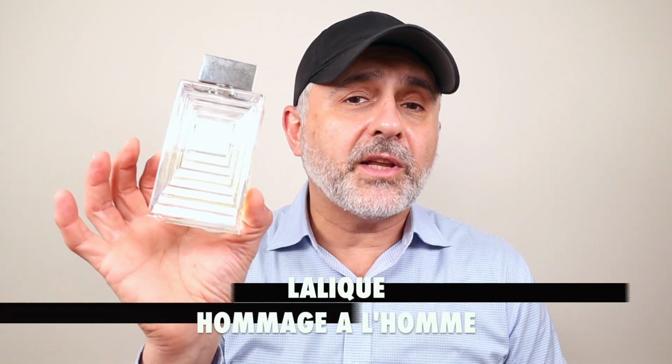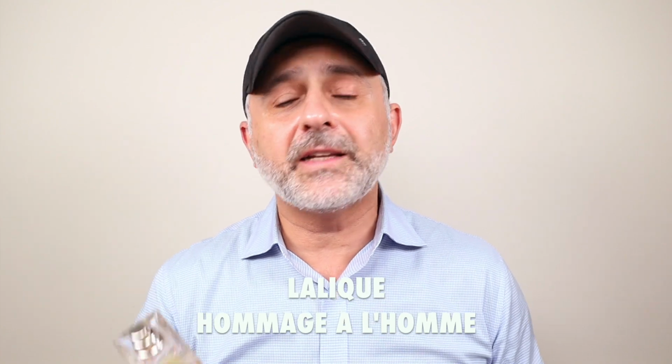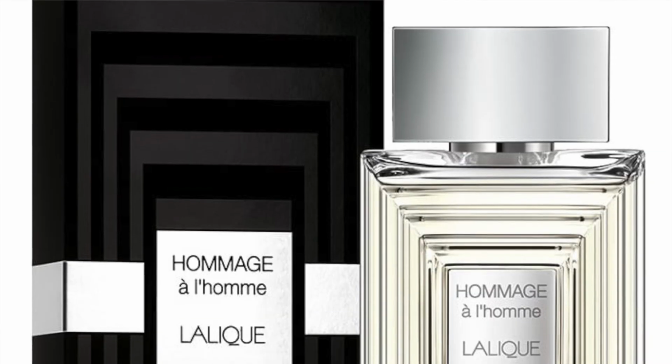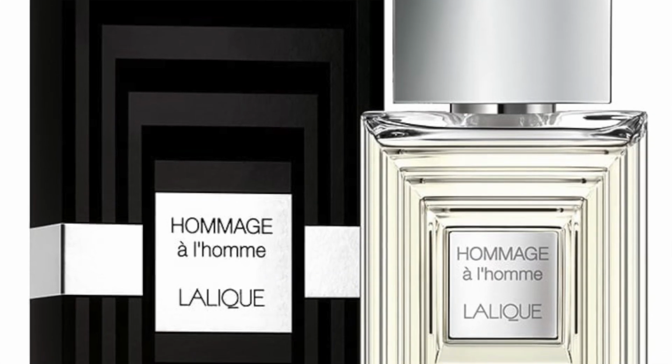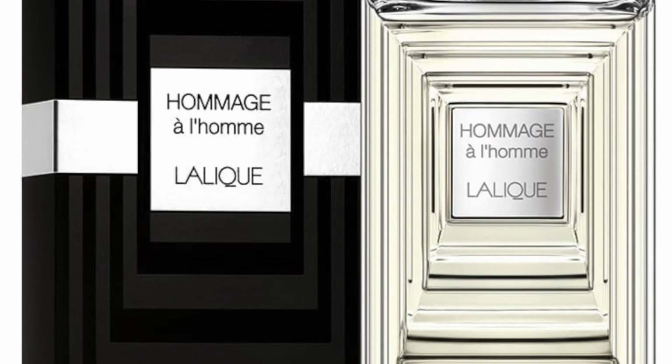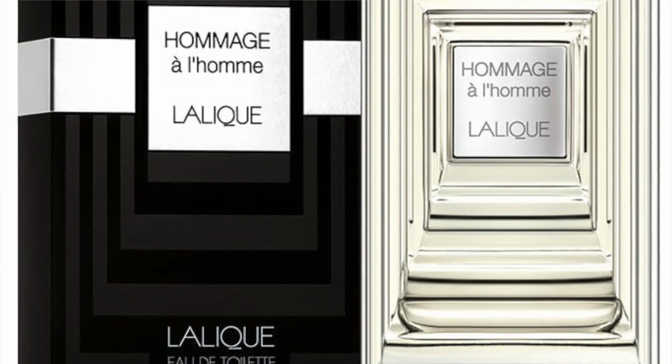Up next, going to the house of LALIQUE. This is Hommage à l'Homme. This one right here, definitely a violet leaves forward fragrance. And here again, you will definitely notice that signature violet leaves smell. Ozonic, watery, crisp, a bit fruity, definitely prominent here. But in addition to the violet leaves, they have violets here, some saffron, oud, labdanum, black pepper, tonka.